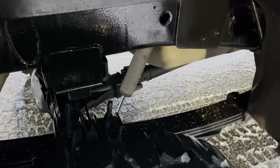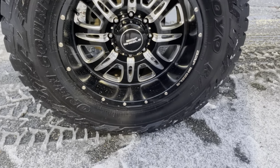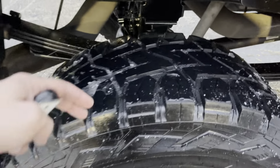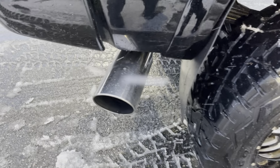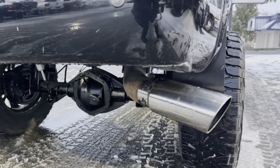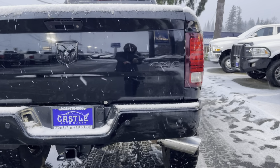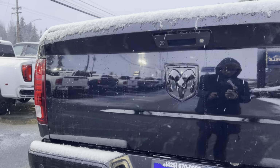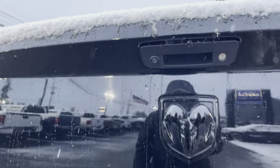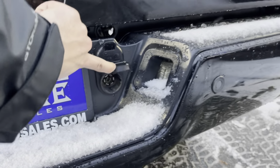Let's check the underneath first. Again, it has been undercoated. BMF wheels. Nice. Really nice. Huge exhaust tip. And that is JAMO. Backup sensor, and if I'm not mistaken, it does have front parking sensors as well. Backup camera, tow package, which includes these.